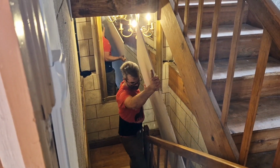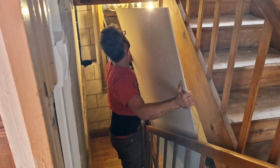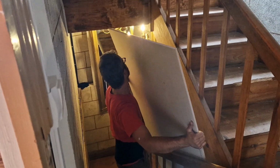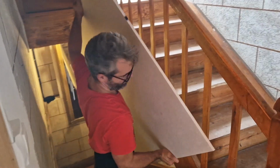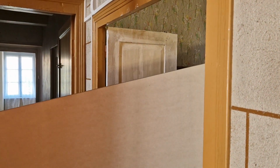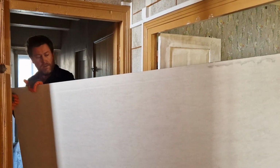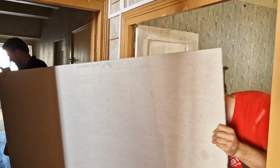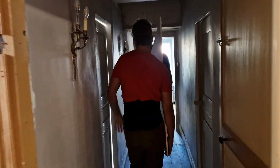Look at that technique. Look at that very sensible back support belt that he's wearing. What a smart handyman. The skill, the skill. And now the tricky part. It's like watching the Olympics all over again.